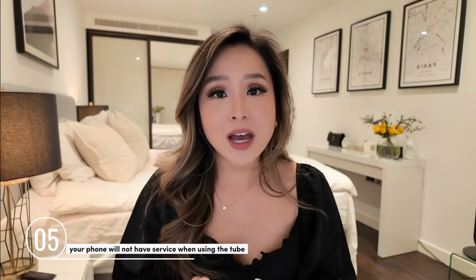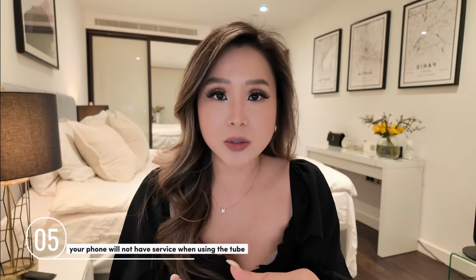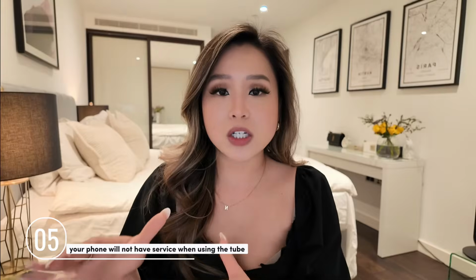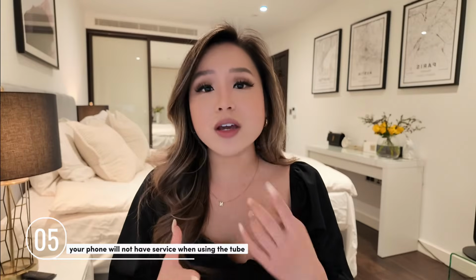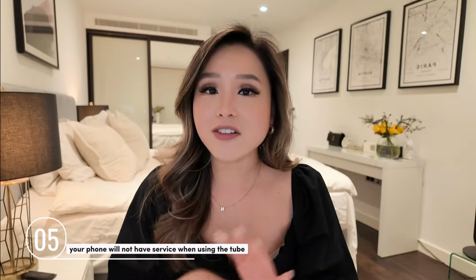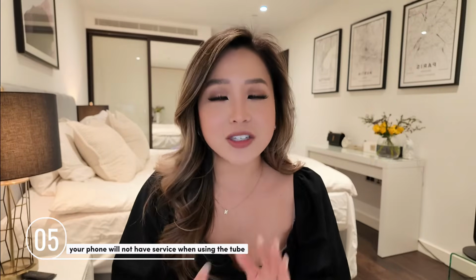You will not have service when you're using a tube because you will be underground. So really make sure that you know where you're going before you get into the tube station. What I recommend is maybe take a screenshot and really make sure that your screenshot includes all the stops that you're going to be going to, where you're going to be transferring to, where you're going to get out of. But if you do get lost in the tube station and you don't really know where you're going, that's all right. Just ask people. Everybody is so helpful over here. So yeah, don't be afraid to ask if you're a little bit lost or you're just unsure where you're going.